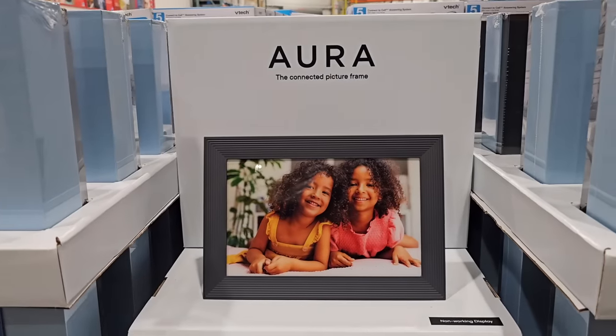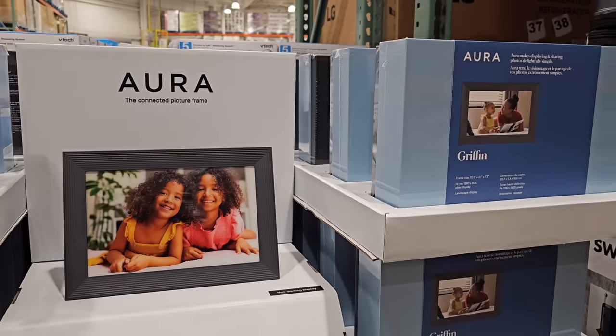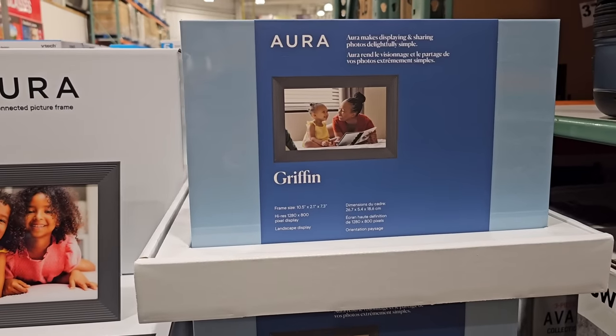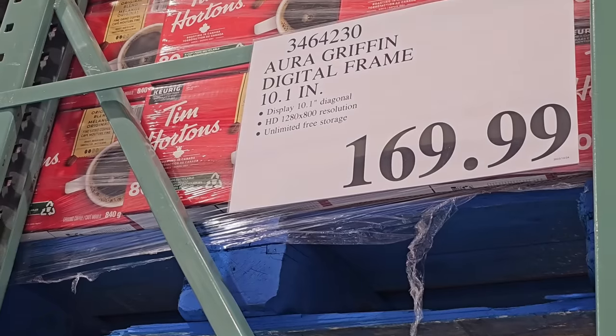There's also this Aura picture frame that's back in stock at the warehouse. It's great because you have unlimited photo storage. And this is nice if you don't want to keep track of a whole bunch of pictures. You can opt for a digital way, and this is $169.99 right now.